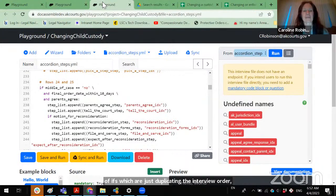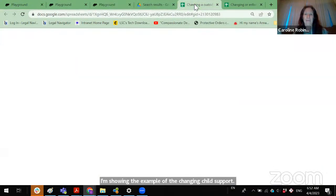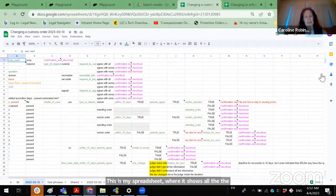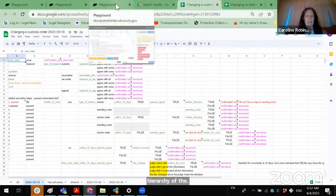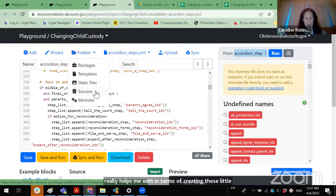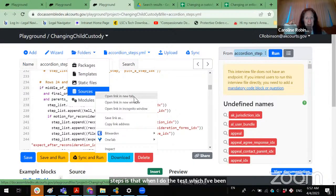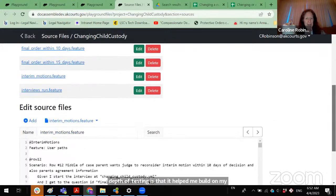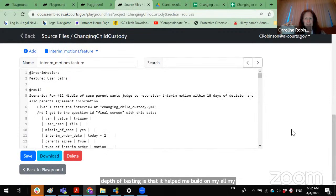This is changing child custody. I'm showing the example of the changing child support. That's all I had to show you. This is my spreadsheet, which shows all the hierarchy of the ifs. So I use this anyway. The other thing that this really helps me with in terms of creating these little steps is that when I do the test, which I've been growing with Michelle through the steps of testing, it helped me build all my tests as well. So there they are, all in here.